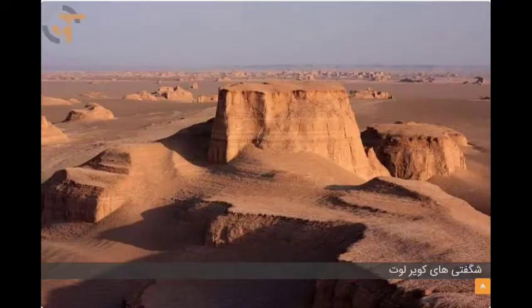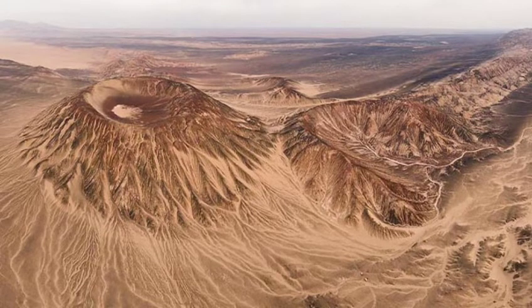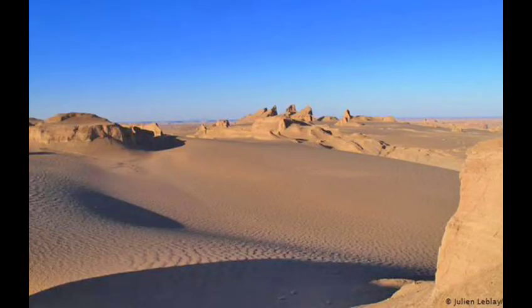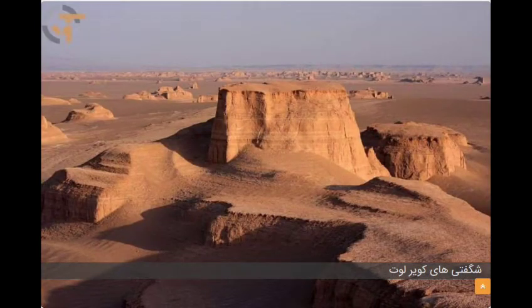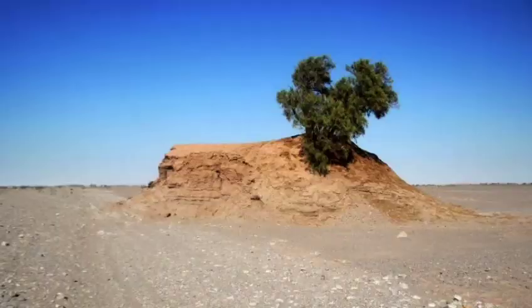The word Kaloot means the city of Kaloot. This area is one of the most beautiful natural landscapes in the world and attracts many tourists. There are many volcanic peaks among the Kalouts. Most of the volcanoes are inactive. The ridges left on the soft sediments of the bottom of the dried lakes after hydro-wind erosion of the soil, which are in the form of hills, are called Kaloot or Yardang. The top of these hills is flat, and the side facing the wind is steeper.